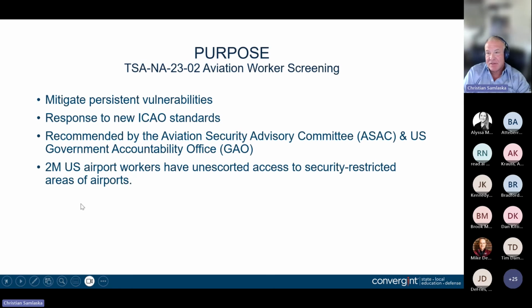I think for this, the first 3 bullet points are just a reminder that there's great buy-in into this new aviation worker screening mandate, and that it's supported in general as a remedy to the next step of ensuring the safe and secure operations of aviation in airports. The last bullet point is probably the most important right now for this presentation.